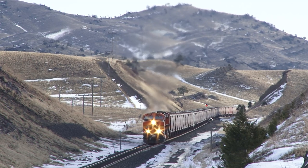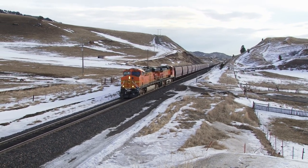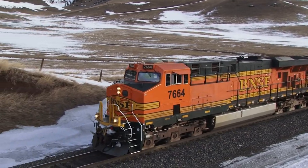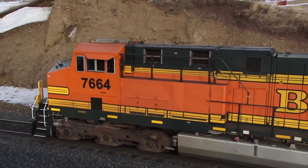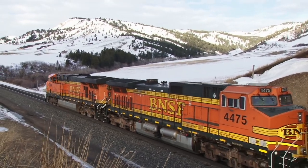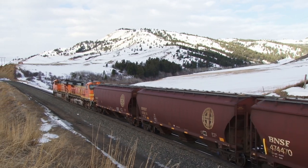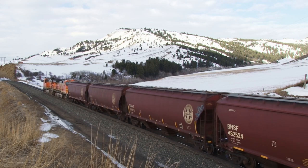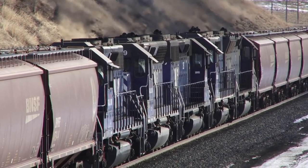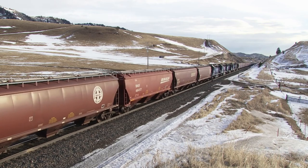The next morning, we return to the pass for another westbound grain train led by BNSF 7664. Today's mid-train set contains three SD45s, two SD40-2s, and MRL's lone SDP40 number 290, which was originally built for passenger as well as freight service.